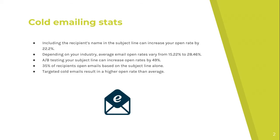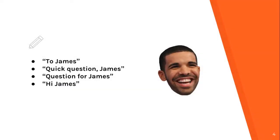So the first strategy I want to talk about is so simple, and it was like the stat I said, using their name. Using their name is going to increase the open rate by up to 22%. It's like an easy win, instant win. So for example, it can be something as simple as "To James," "To John," "Quick question for James," "Hi James," just something like that. It's going to get their attention. It's been proven in psychology that when you use someone's name, it's way more effective for getting their attention, right? Because that's like their identity, it's who they are.